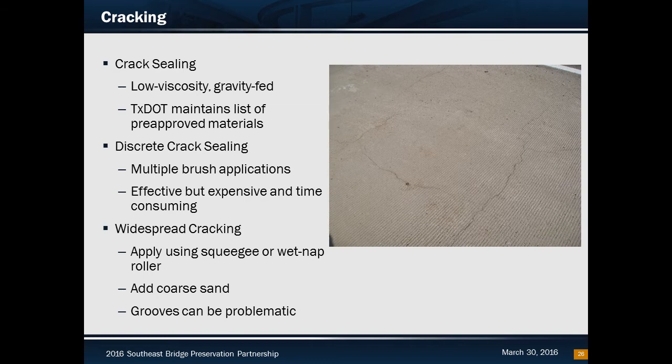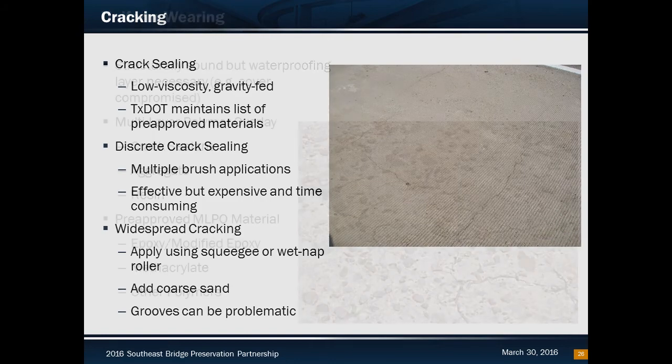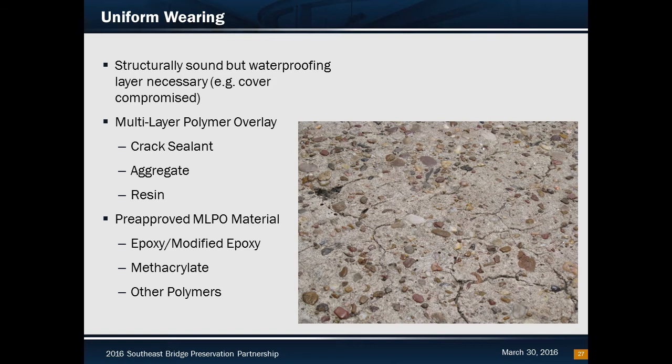Now, if we have widespread cracking, we found that this gravity-fed low viscosity epoxy works really well, typically with a squeegee or wet nap roller. Add a coarse sand just as a friction element for the traffic. Now the problem is we groove a lot of our bridge decks, and this low viscosity epoxy works so well that that can become problematic when you're trying to squeegee on a grooved deck. So if you have the right material and the right contractor, then this can be a very effective means to fill cracks.